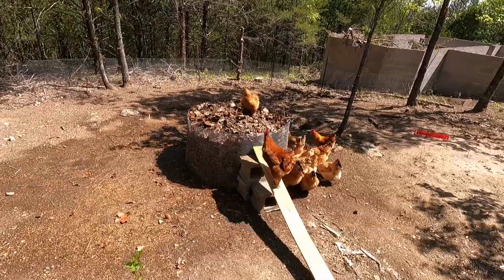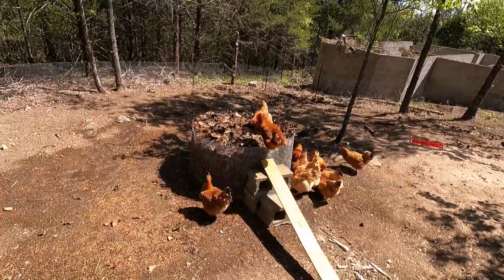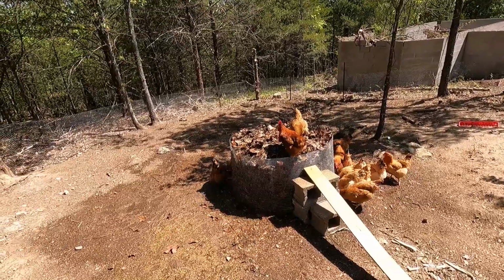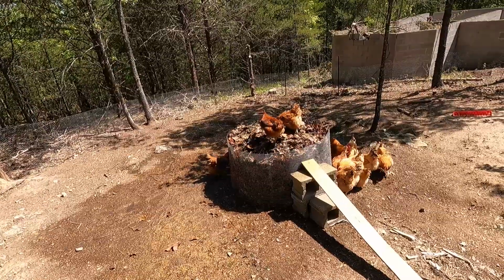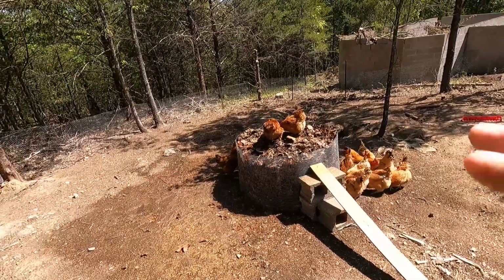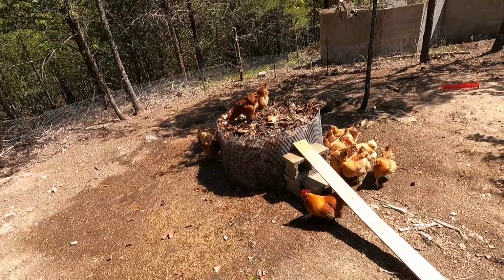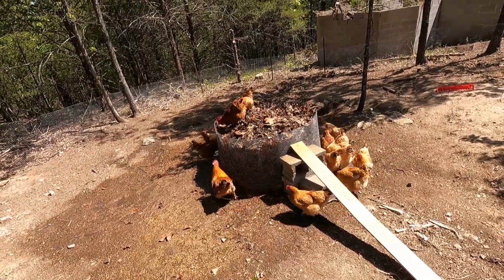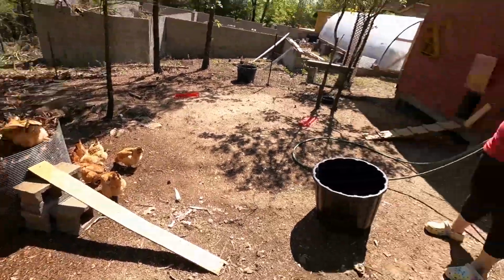Oh, now Rooster's going. Well, we put a little bit of feed on there, and we'll do that for the next several days so they get used to jumping up in there. As that stuff decomposes, we can add more to it and pile it up and just let it keep going, and they'll scratch it out of there, and we'll have to come rake it from around. But that's going to be our compost trial here.